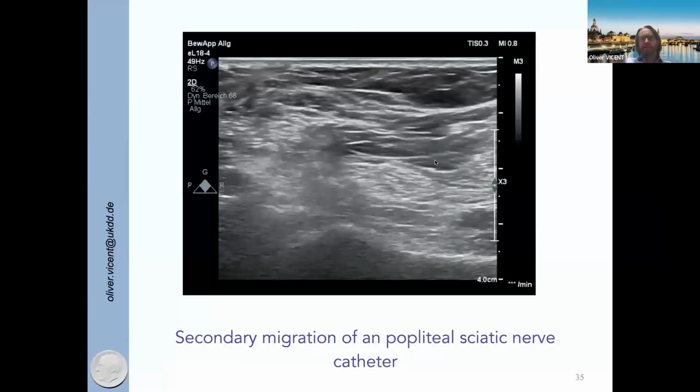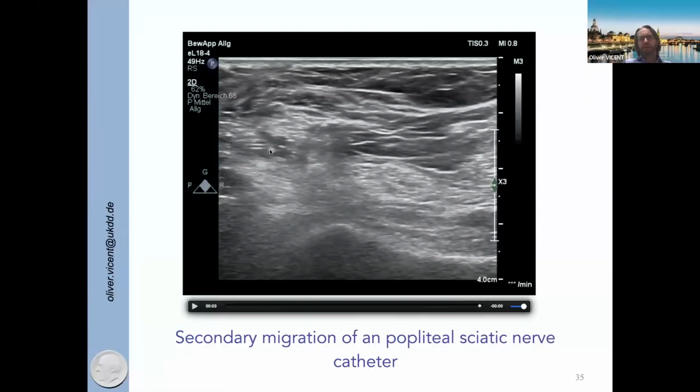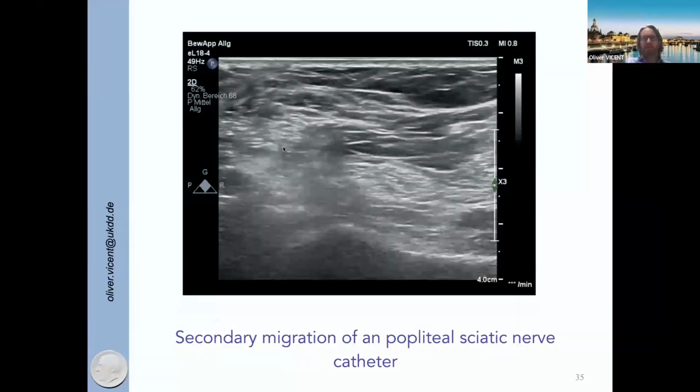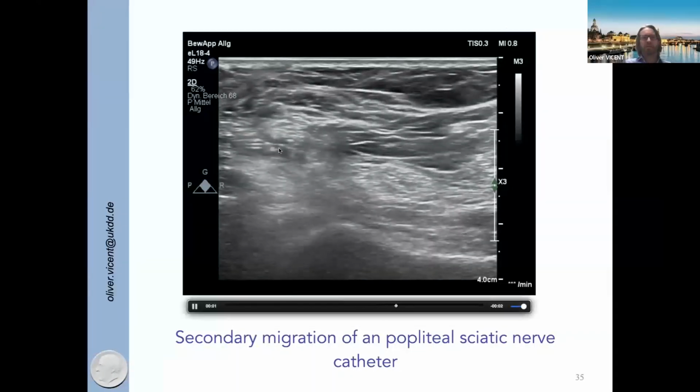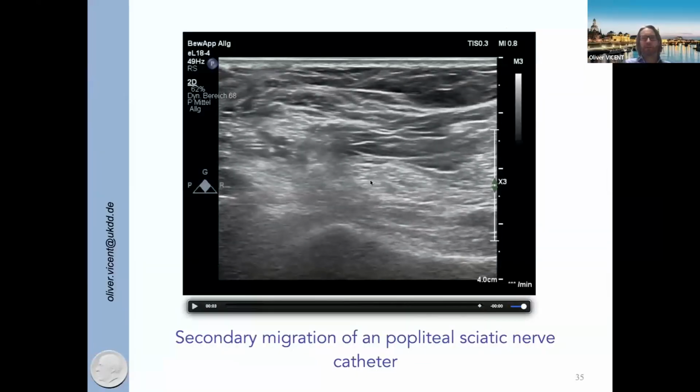Another example for the sciatic nerve block. Here the catheter migrated laterally. Here's our target nerve, the sciatic nerve, and we see here a part of the catheter. I go back again and show you the local anesthetic spread that is far away from our target nerve, with a low efficacy.